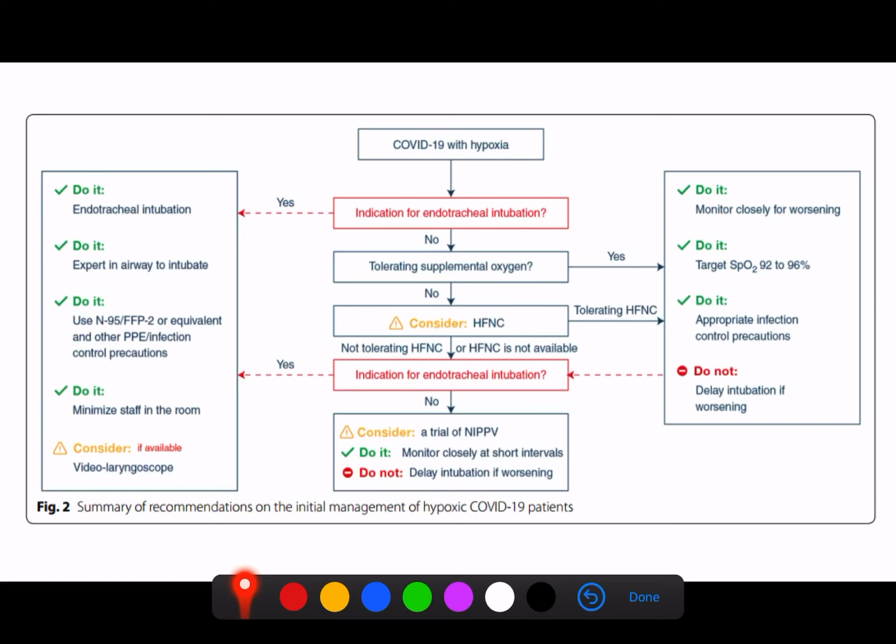Before COVID-19, we would often jump straight to giving supplemental oxygen. But here, there should be a pause. Should they be intubated? If they do need to be intubated, then endotracheal intubation with an expert to do the airway, and the people who are intubating should have all the appropriate personal protective equipment. That's all outlined in other videos of mine. And what they've suggested is using a video laryngoscope, and I mentioned that in the first of the talks about the Surviving Sepsis guidelines, where we talk about infection control in these patients.